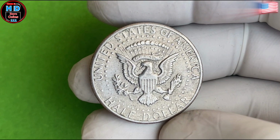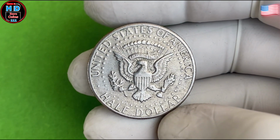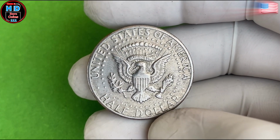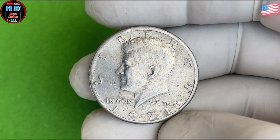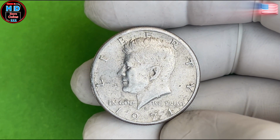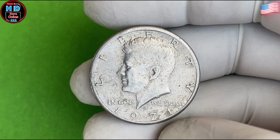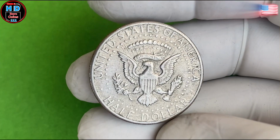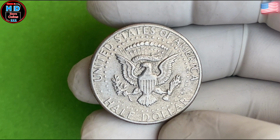Prior to 1971, the Kennedy half dollar had been made of 90% silver, but the rising cost of silver caused the U.S. Mint to change the composition of the coin. Starting in 1971, the coin was minted with a copper-nickel clad composition, meaning it was made of an outer layer of copper-nickel, with a core of pure copper. This shift in material marked a departure from the original silver content, and it also had an impact on the coin's value and appeal. Despite this change in composition, the 1971 Kennedy half dollar remains an important piece for collectors.